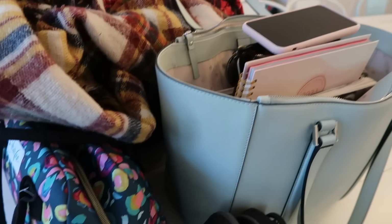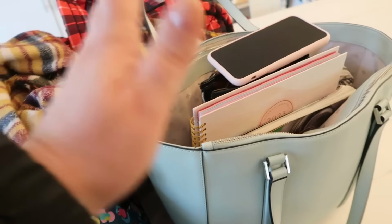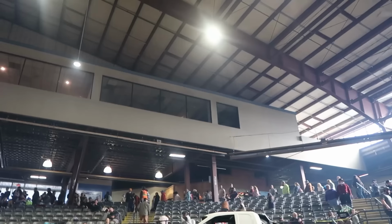My breakfast is packed at least, so here we go. And here's my stack of stuff, my bag, my fresh diaper bag, all bags brought to you by Walmart, my scarf, my purse packed, ready to go.